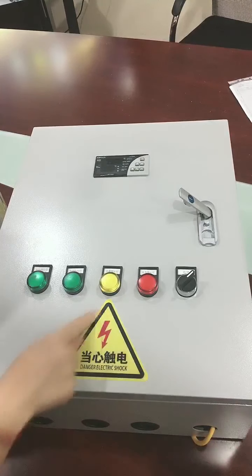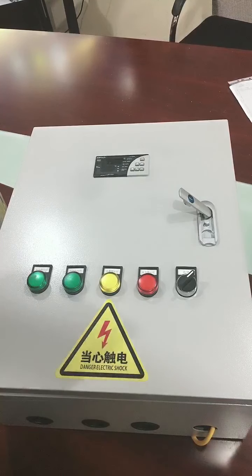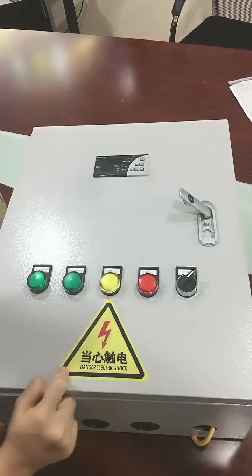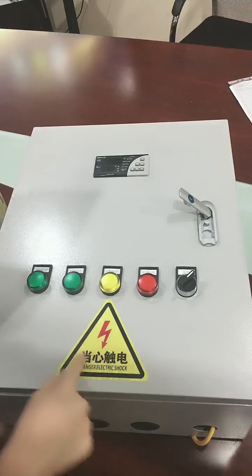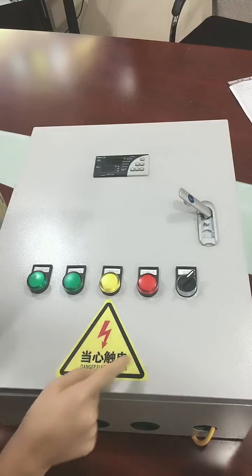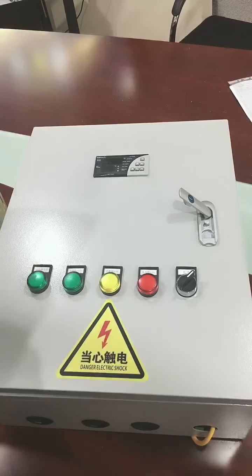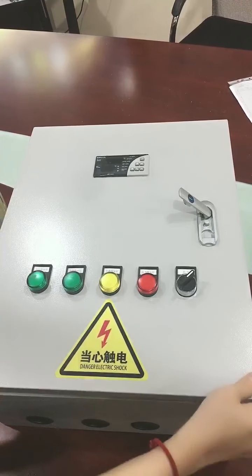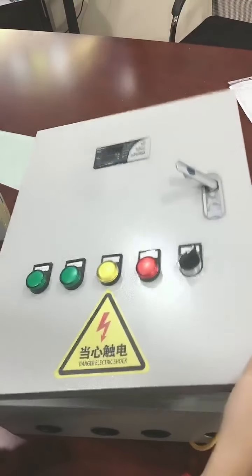Here, this is a notice. It wants the user to take care of the electric shock. Okay. Now let's open the control box.